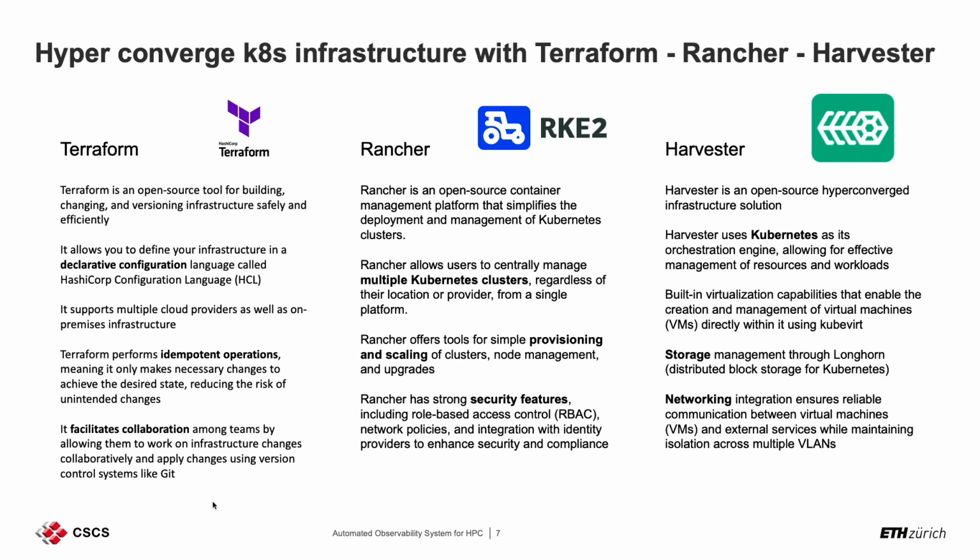Then we use Rancher. Rancher is an open source container management platform. It is used for managing large Kubernetes clusters. It deploys the RKE2 Kubernetes distribution, which is focused on security. And then we have Harvester. Harvester is a hyper-converged infrastructure solution. So we have a bunch of nodes, we install Harvester on top, and it virtualizes all these physical nodes using KubeVirt. So basically, we get a virtualization of all these nodes where we can deploy Kubernetes clusters on top of it.